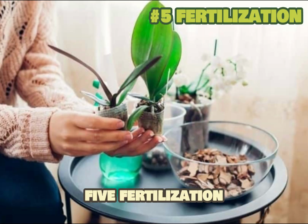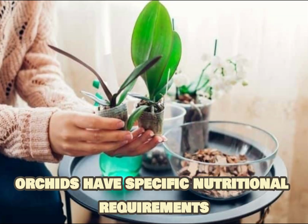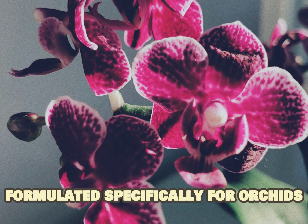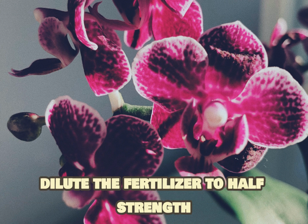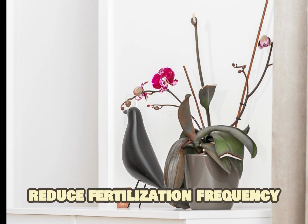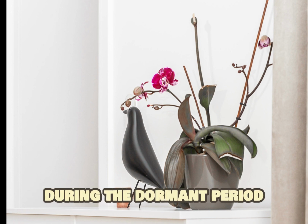5. Fertilization. Orchids have specific nutritional requirements. Use a balanced orchid fertilizer formulated specifically for orchids. Dilute the fertilizer to half strength and apply it every 2 weeks during the growing season. Reduce fertilization frequency during the dormant period.